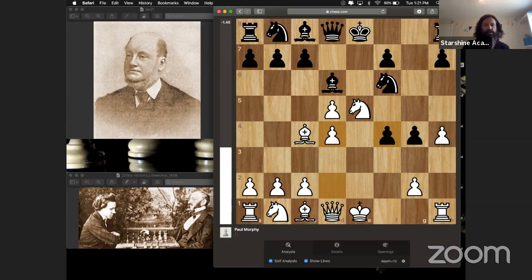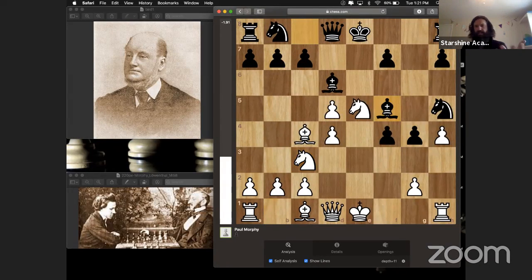And Bird defends. And this is not ideal, having your knight on the rim. They say the knight on the rim is grim. He just doesn't have as many options, but he's got to try to defend. Morphy develops a piece towards the center of the board, getting a piece involved in the game. You want to get your pieces developed efficiently. And Bird does the same.